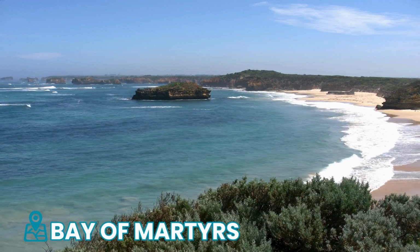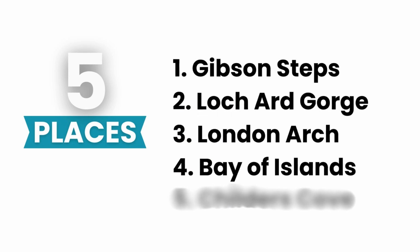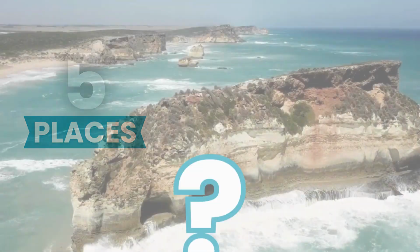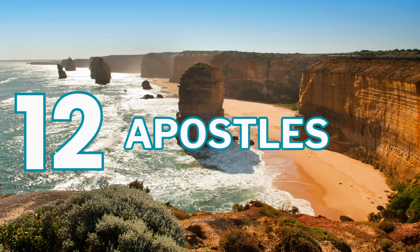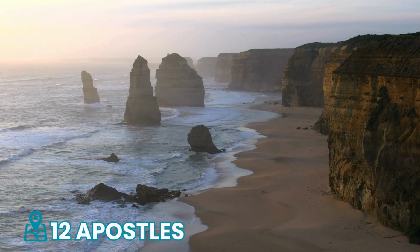But even though we're near the end of the Great Ocean Road, we're not done just yet. There's still one more hidden gem that you're absolutely going to want to know about. Before I tell you about that though, obviously if you've come all this way, you're still going to want to see the 12 Apostles, right? So if you want to avoid the crowds, when's the best time to visit?